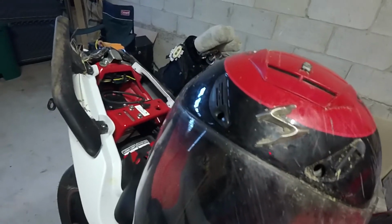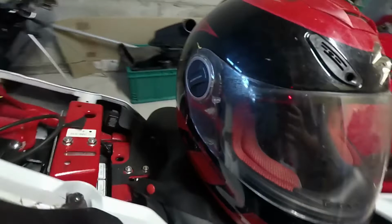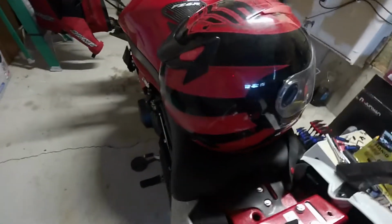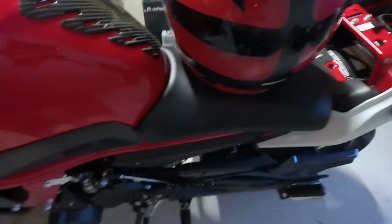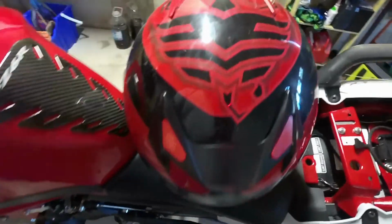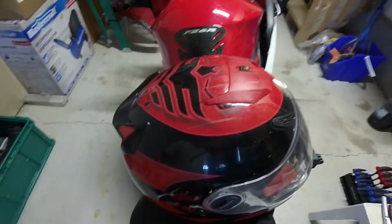So yeah, the gear helps you. There's no major impacts on the helmet, nothing but just minor scrapes. But I've had this helmet for 5 years now. I'm probably going to switch it out. Not that I want to, but I think it's probably the best option.